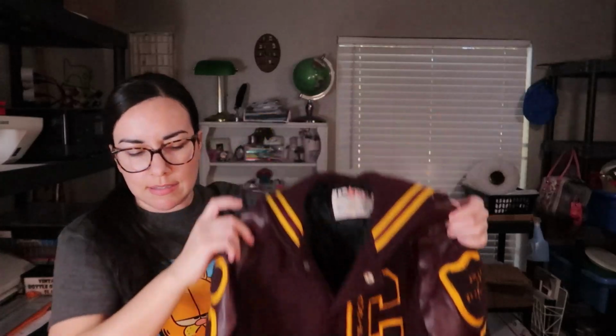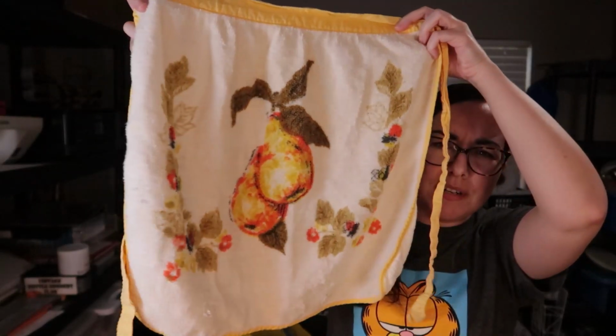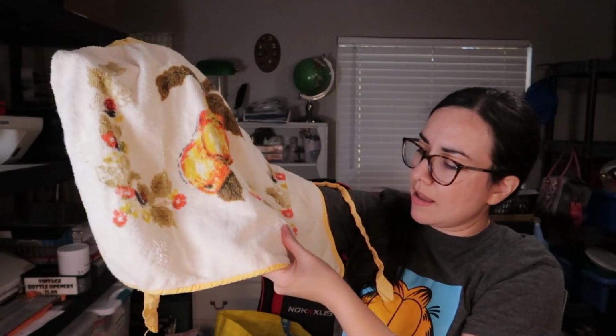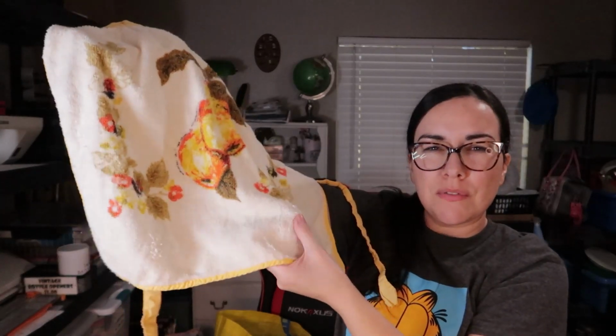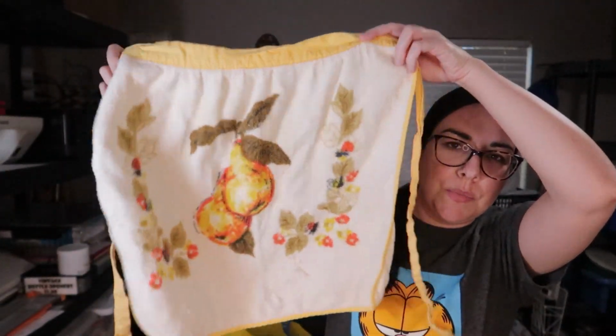It's really nice. And then I found a couple aprons. I found this one. I'm pretty sure it's vintage, and it looks like it's made from a towel material. It does have some damage to it, but it's not going all the way through the fabric, so I'm gonna see if I can fix it. But I thought it was cute. It's very harvesty. It'd be perfect for Thanksgiving.